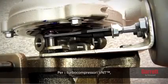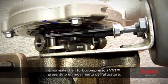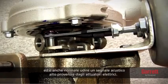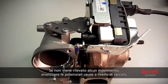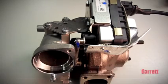For VNT turbos, please ensure that the actuator operates correctly after startup. During vehicle key-on and startup, it is normal for VNT turbos to show movement in the actuator, vane arm, and vane mechanism. And it is also normal to hear a high-pitched noise from electric actuators. If no movement is detected, please investigate the cause on the vehicle, as the actuator operations have been set and tested before it left our factory.